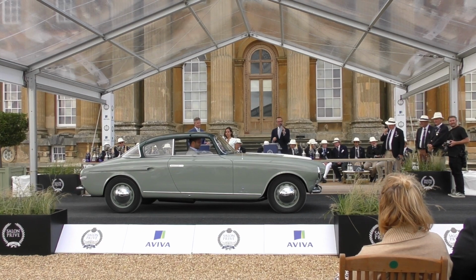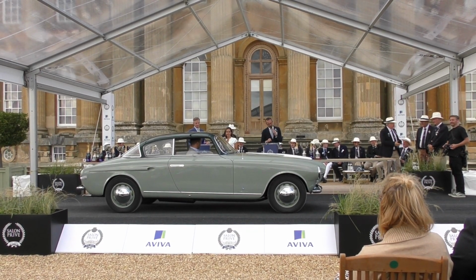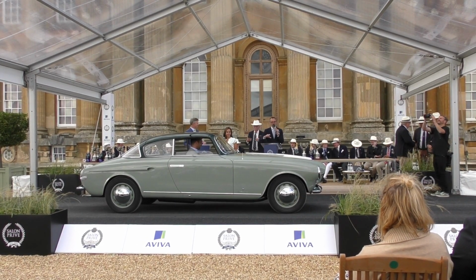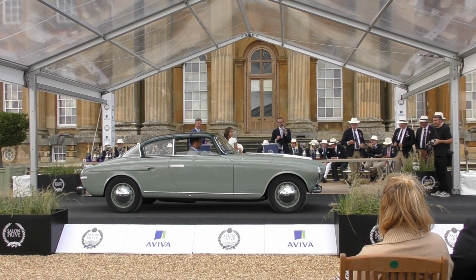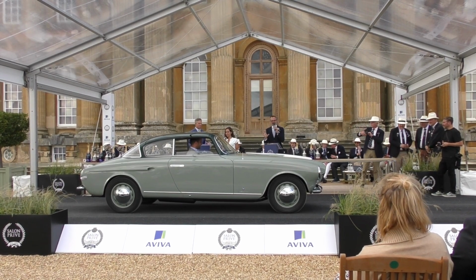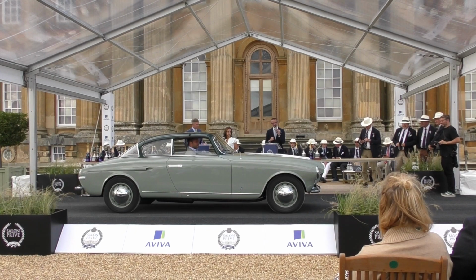Look at the front, it looks like an aeroplane. Look at the air intakes in the back of the car. And look at the instruments if you've got time. Vignale, typical, a lot of chrome and a lot of ornate bumpers, the inset lights at the back. This was the jet sets, the 1950s space age design of Vignale.